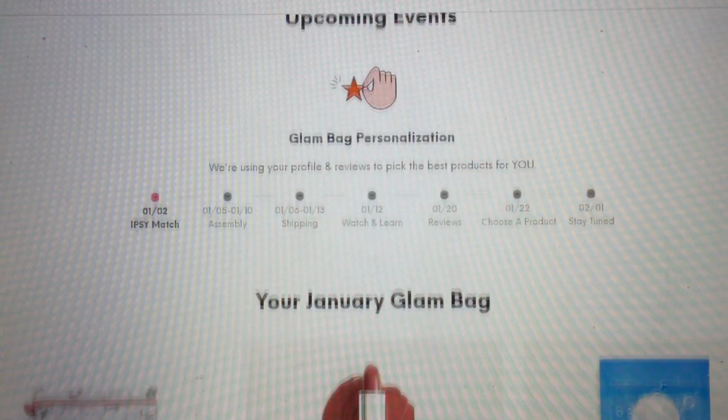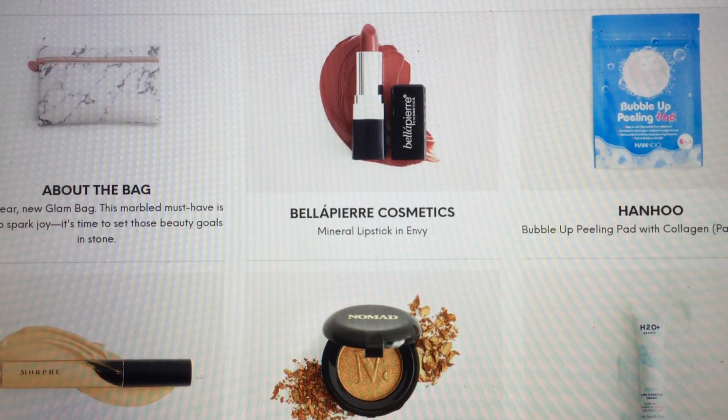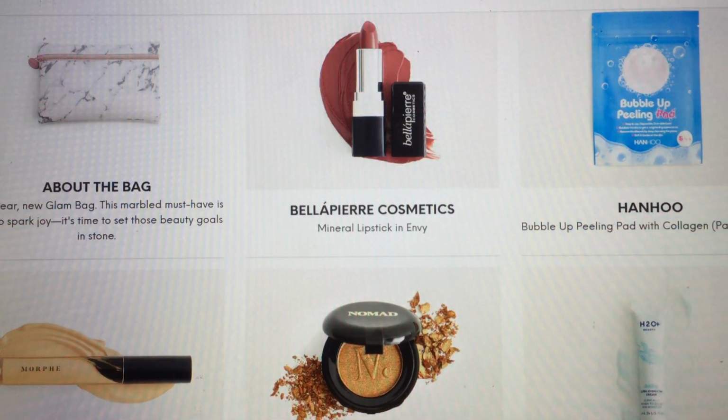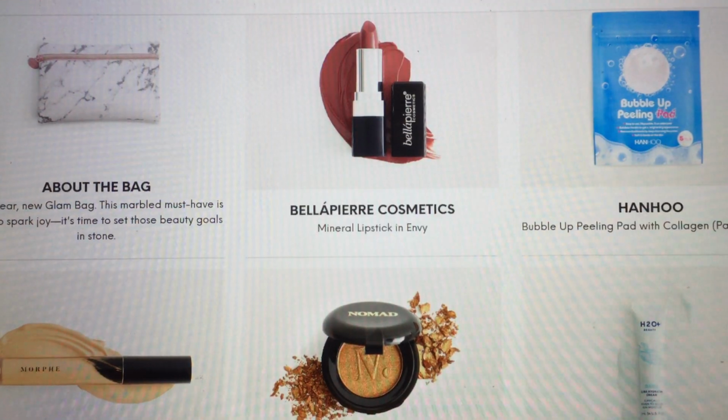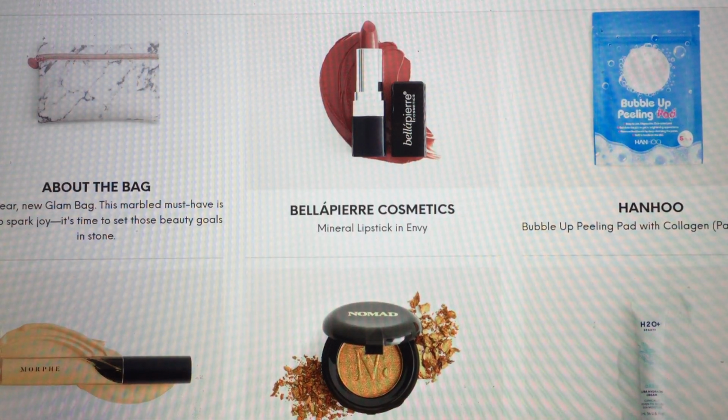Okay, so here's the exciting part. The Glam Bag here, I'm going to just show you what they picked for me, and then I'm going to go on to the next bag so that you will be able to see all the choices, and then I'll go back to this bag to show you what I chose for my add-ons.